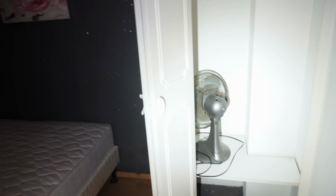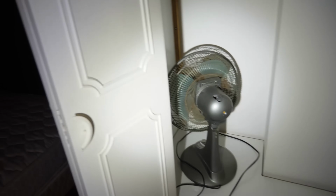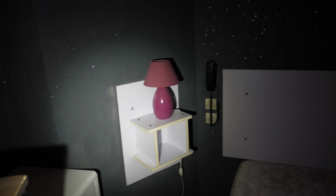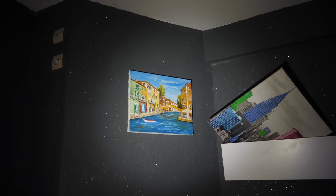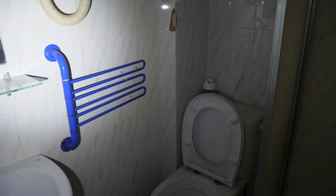Funny. Here's something we'd plug in right away if we had electricity, the fan, because it's so hot. But this is the room of 1,000 nights. Look, it sparkles everywhere. The bed here, little nightstand, little pink lamp. And wow, there are beautiful oil paintings. That's clearly a painting. It's kind of nice. The bathrooms weren't great. They're all the same.